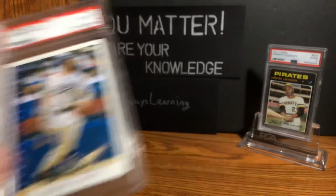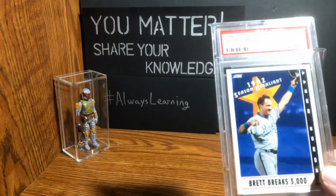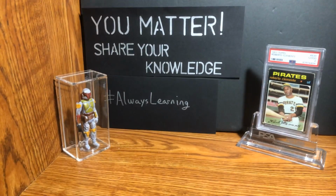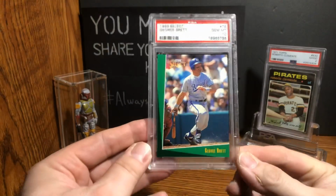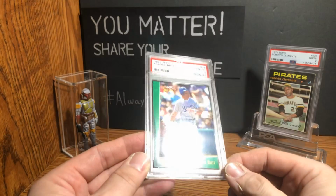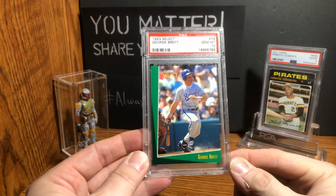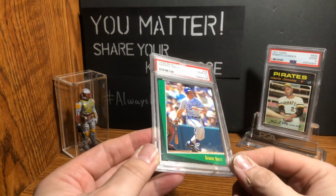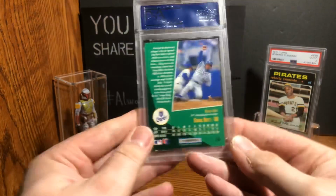'93 Score, '93 Score 3000 Hit Club. Here's another great one, '93 Select. Oh, the Dufex. Love some Dufex. This is where they brought Dufex into the fold. Just a beautiful card.